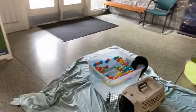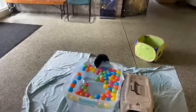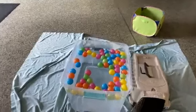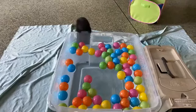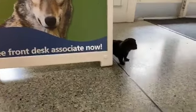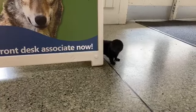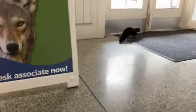We do have a good question from Candace. Are they pack animals or do they prefer to live alone? They do prefer to live alone. What in the, what was that? She's just playing with us right now. She can get into that tub. I think she's just never seen it before. So she's trying to figure out her best way to get into it. We'll probably give her some more bricks to step onto.